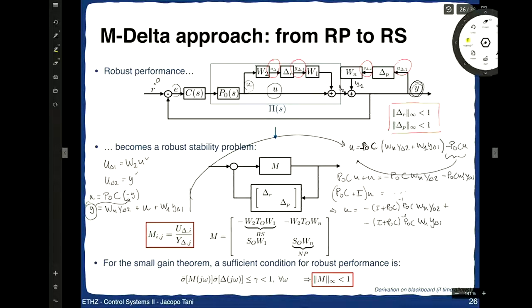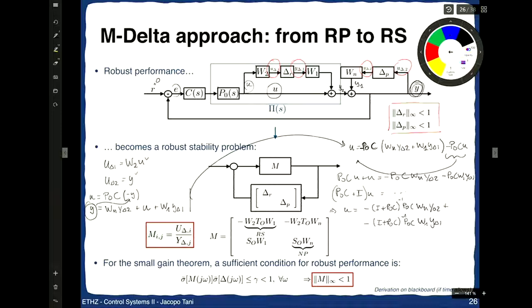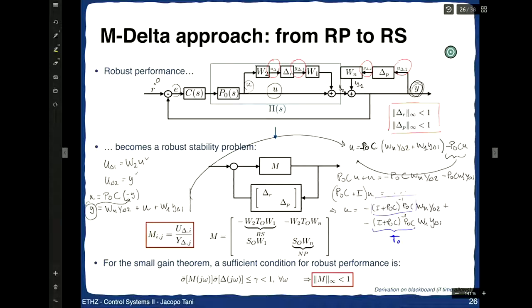Okay, so let's use some colors. This guy here is the complementary sensitivity function at the output, which is the same thing here. Okay. So now that we have u, we can write this in here. And what do we get? We get that u delta 1 is equal to minus W2 T naught times Wn y delta 2 plus minus W2 T naught W1 y delta 1.